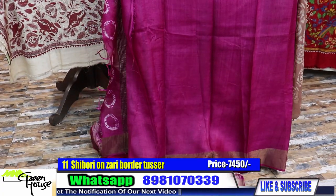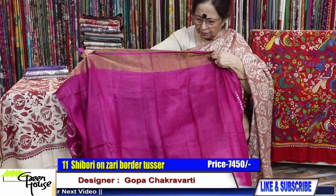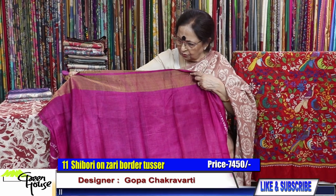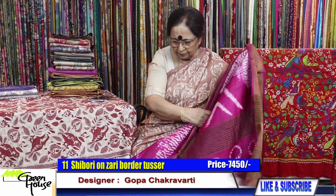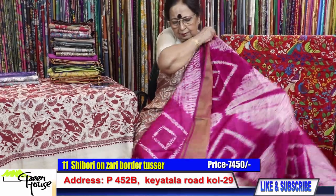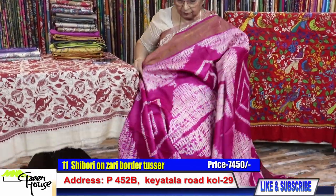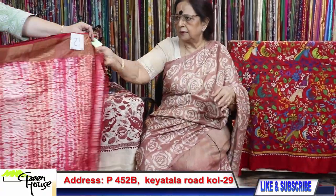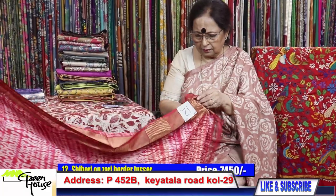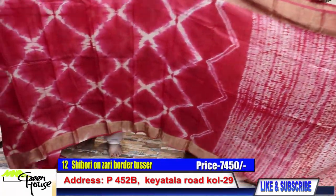Eta dekhun. This is the blouse section, and this color is also deep magenta with the zari border. It's a very stylish one. Well worn, it will look fantastic. This is the one. There's another one. This is also new Shibori. 7,450.